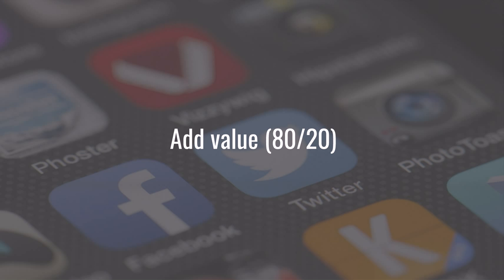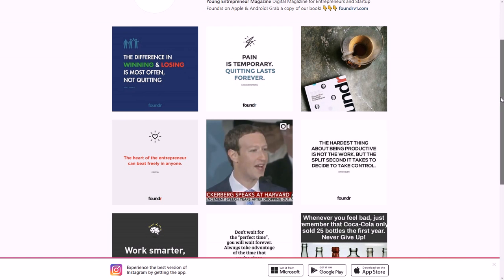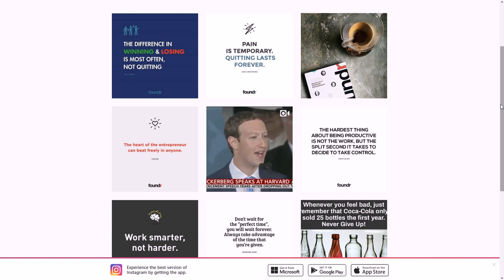Another thing you want to do on social media that a lot of companies screw up is posting too much promotional stuff and not enough value. So for instance, if you look at Founder magazine, they do a great job. A lot of people have never even heard of them, yet they have 1 million followers. They're basically a competitor to Entrepreneur magazine, Forbes and stuff like that. But they have 1 million followers on Instagram, mainly because most of the stuff they publish is just interesting content. It's not looking for anything in return.